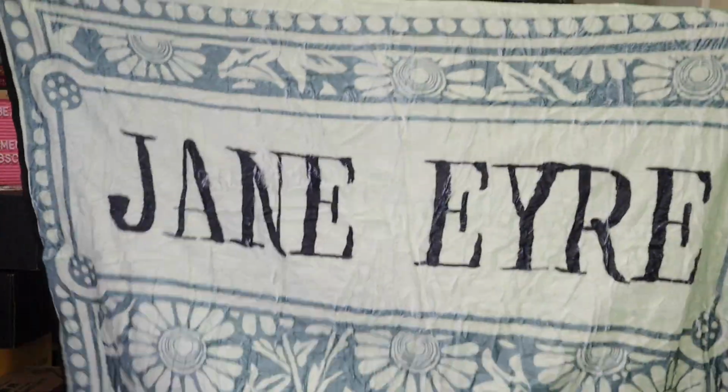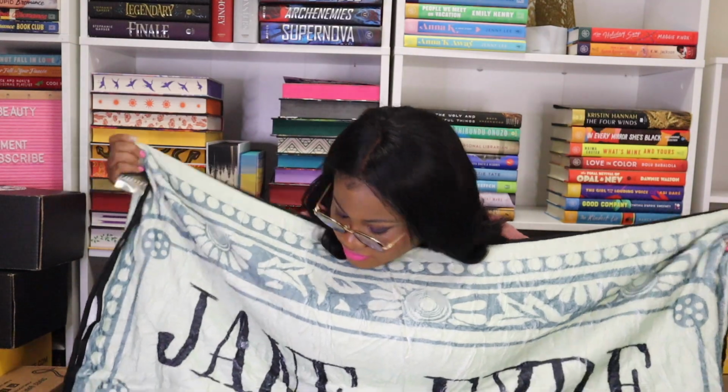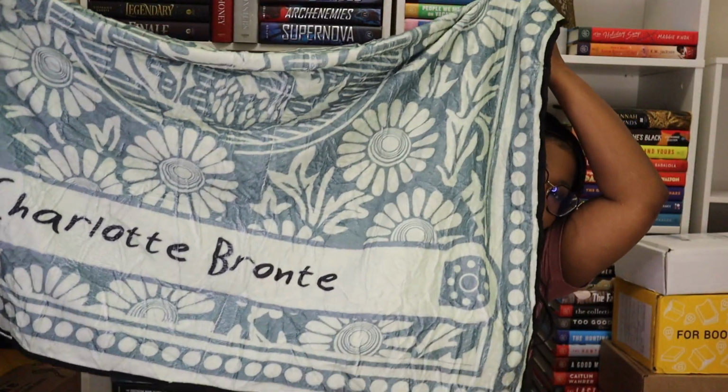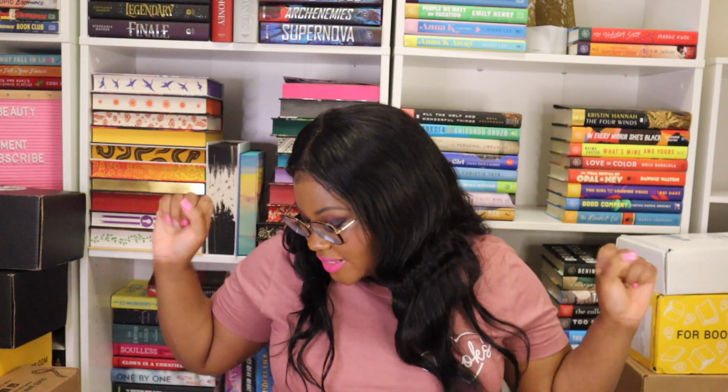Oh, so this is a Jane Eyre tapestry blanket. It says Jane Eyre on it. Can you guys see? Oh, you can. Is it upside down? And on this side it says Charlotte Bronte. This is really cool. One of my favorite things to get in book boxes is blankets. I love getting blankets because I am always with a blanket in my house.